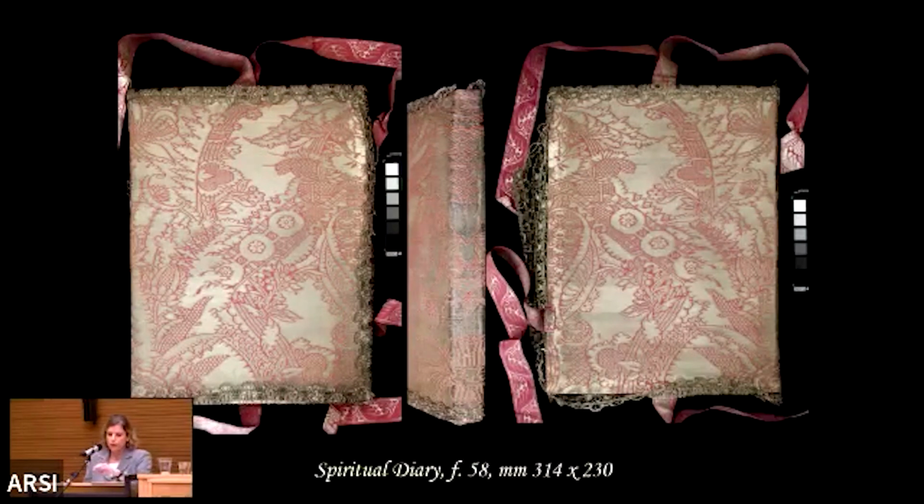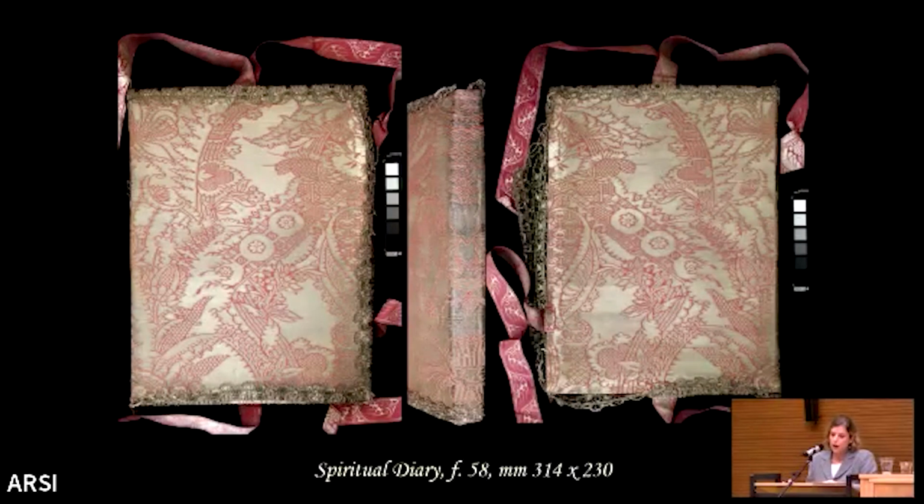The cloth cover is silk and silver threads. Only the long ties seem not to be coherent with the age of the binding, as they are machine made. They were put on the Codex at another time.